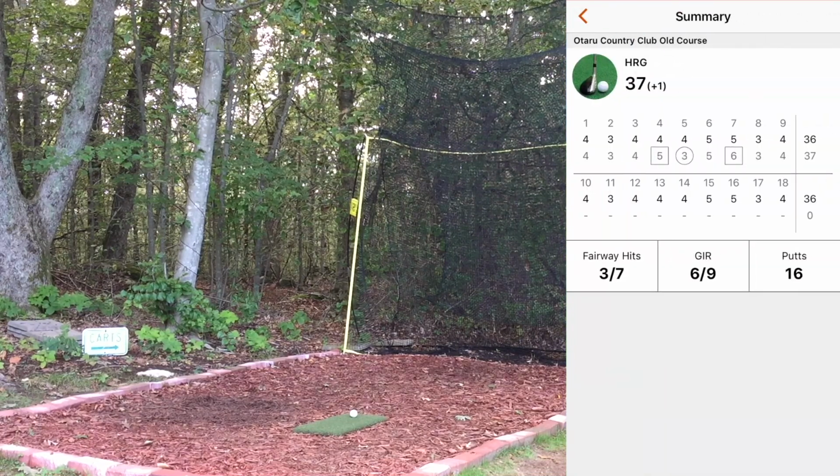So this is where we're going to end it. Take a look at the scorecard. From Otaru Country Club, this is the old course in Hokkaido, Japan. Part of the top 59 hole courses in the world. We ended up with a +1, 37. So not too bad. We had 3 pars, and we went bogey, birdie, par, bogey, and then par to finish it off for a +1.